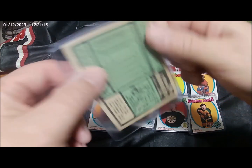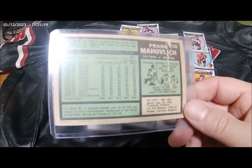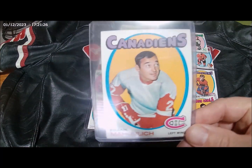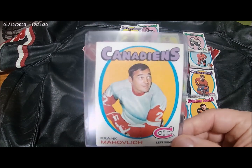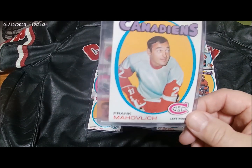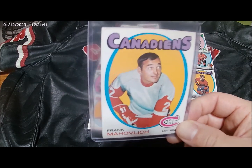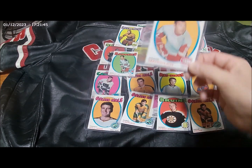I damaged this myself. When I brought these home, they were in a little plastic sleeve that had sticky tape, and they got caught. Just kind of sucks. But what can you do? Frank played a few years in Montreal, won the 71 and 73 Stanley Cup with them. Then he went to the WHA and played for the Birmingham Bulls, or Toronto Toros, depending, because it was both teams.